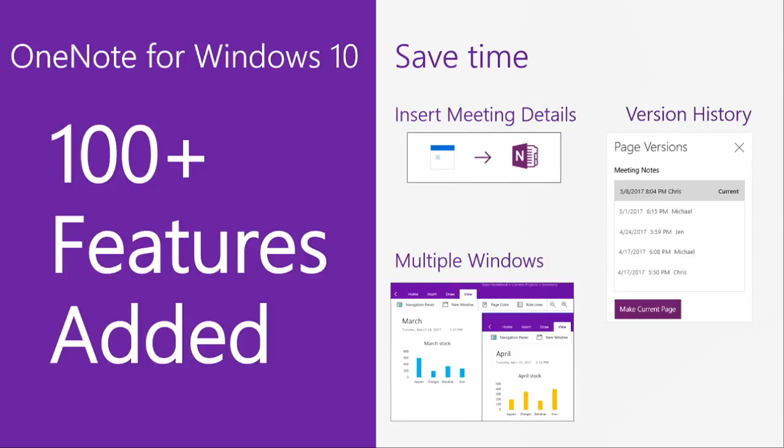And then finally, you can actually have multiple windows open to have 2 different notebooks going at the same time. Maybe you have your personal notebook on the right, and then you have the big team notebook on the left as you're on that call with Teams, so you can really keep track of the notes you need and the broader context of that project.